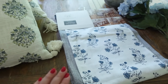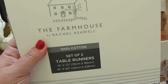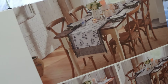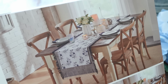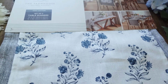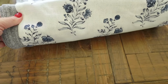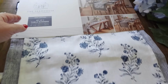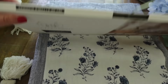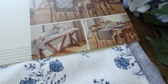I also picked up these two runners. It's a set of two together by Rachel Ashwell's Farmhouse line. I told you guys before I used to love her shabby chic line, and she now has this Farmhouse line, and that is what it looks like. I thought it was so cute, again, with these beautiful, not block print, but very similar, and it comes with the two, so we're gonna give that a shot and see how it looks. This was $19.99 for two runners. I think that's pretty good. And you can use them separately if you wanted to.